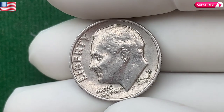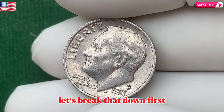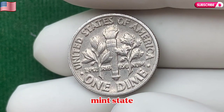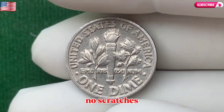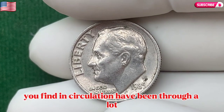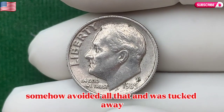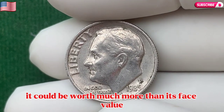The key factors: condition, strike quality, and minting anomalies. Let's break that down. First, condition. Coins that have never entered circulation and have been preserved in near-perfect state are referred to as mint state or uncirculated. These coins show no wear from handling, no scratches, no fading, and crisp, detailed surfaces. Most coins you find in circulation have been through a lot, they've been dropped, scraped, and exposed to the elements. But if a 1985 dime somehow avoided all that and was tucked away, untouched since the day it was minted, it could be worth much more than its face value.